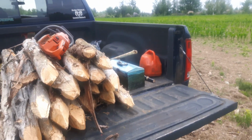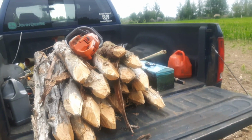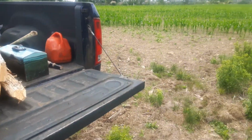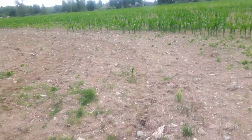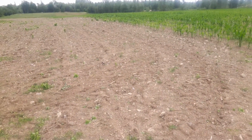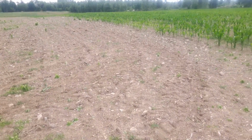Hey everyone, just out gathering up some fence posts. I got some fencing here to do. It's time to move the cows, and I got too much pasture, so a lot of it's already turned to hay that it's got to be cut. It's up to my chest, so some of it the cows are gonna have to go into, and then others I'm gonna mow and square bale or whatever up here.